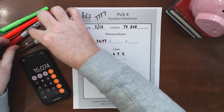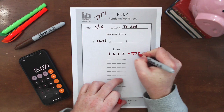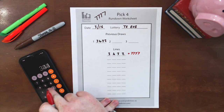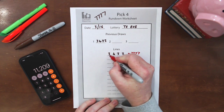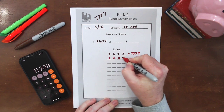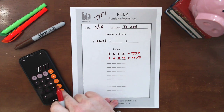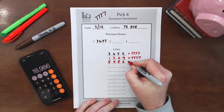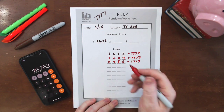Change out our pens, and we're going to go ahead and add 7,777 to that. Blanking out the calculator, 3432 plus 7,777 gives us 11,209, so we only need the 1209, and we'll add 7,777 to that. This is an 8986. And then we're just going to keep going down until we hit our 5 lines as we want.